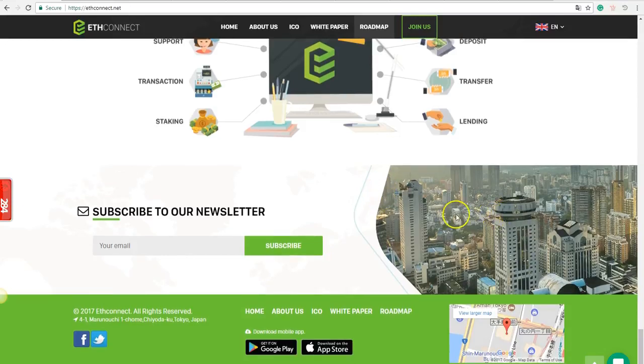Now, one thing to notice is that this does have a Japan address. I personally don't buy it. You're not supposed to know any of these lending programs' location or the developers. It's just not how it works, and it's normal. It's standard, actually, until you realize the pattern. Like Ethconnect, Regal Coin, all successful for a long time. Regal Coin since February, Ethconnect since January.